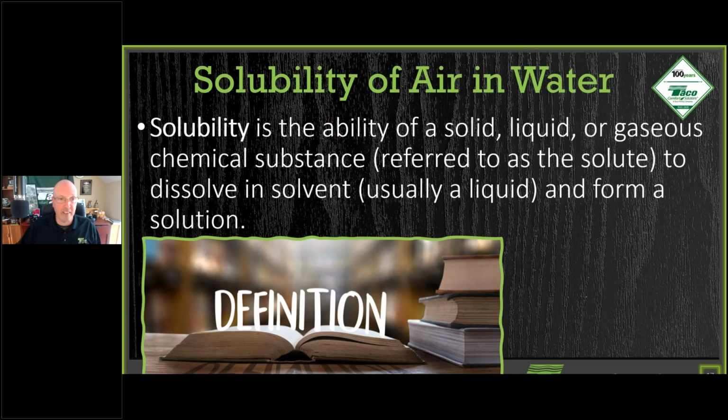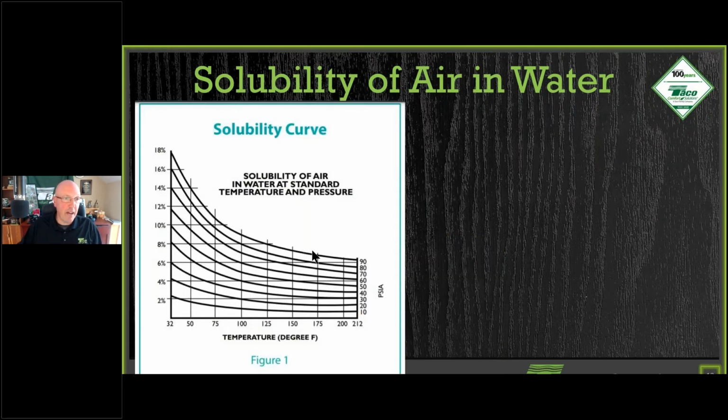So just think about this. The solubility is the ability of the solid, liquid, or gas, air, to dissolve in water. So that's what we're paying attention to. Let's try to get that air out. Where do we look at trying to get that air out? It's all about pressure and temperature. As I said before, it's all about pressure and temperature of the water itself.